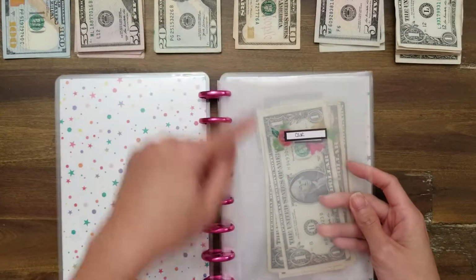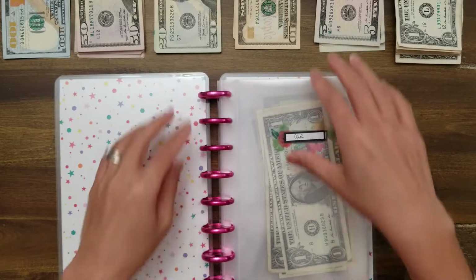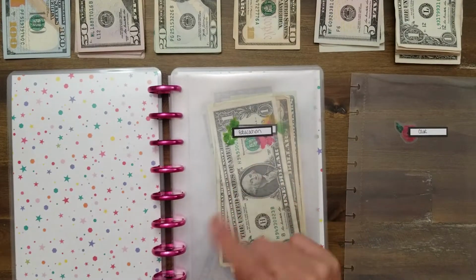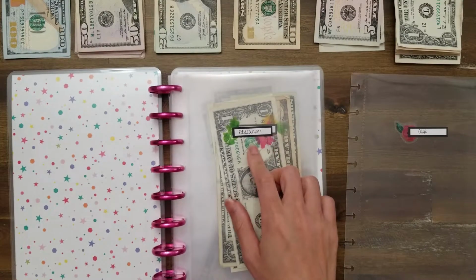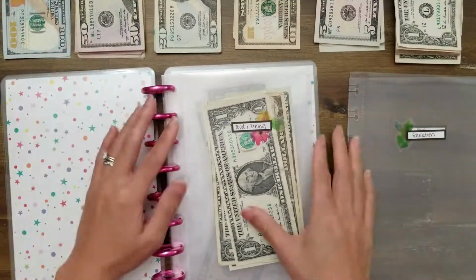So this very first category is car. Car is one of my long-term sinking funds. This is the one I use for anything that's car maintenance, like getting my oil change and tires and all that kind of stuff. So this one is going to be moved towards the back. I'm just going to pull it out for right now and set it to the side. This next one is education. Again, this is a long-term sinking fund. It's not one that I use on a regular basis. This is for all of my professional fees, my licenses, things like that. Again, I'll pull this out and set this to the side so I can stuff it.